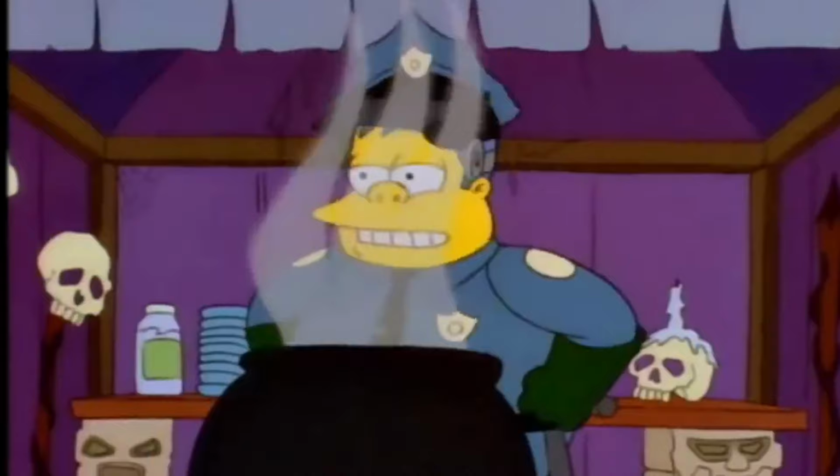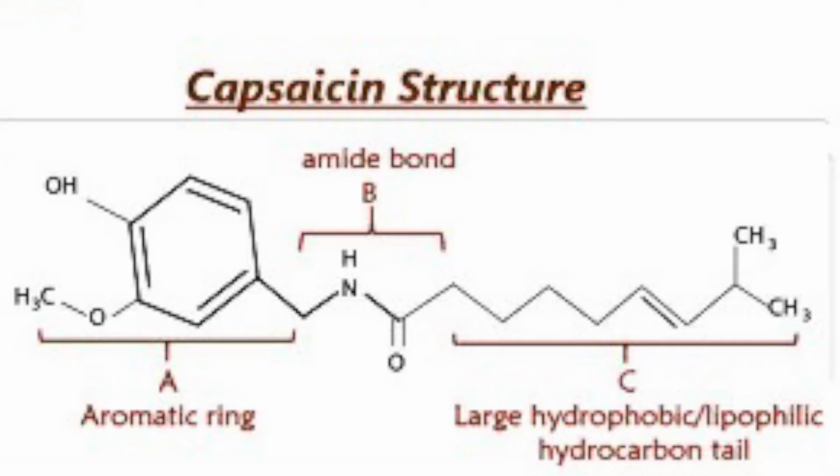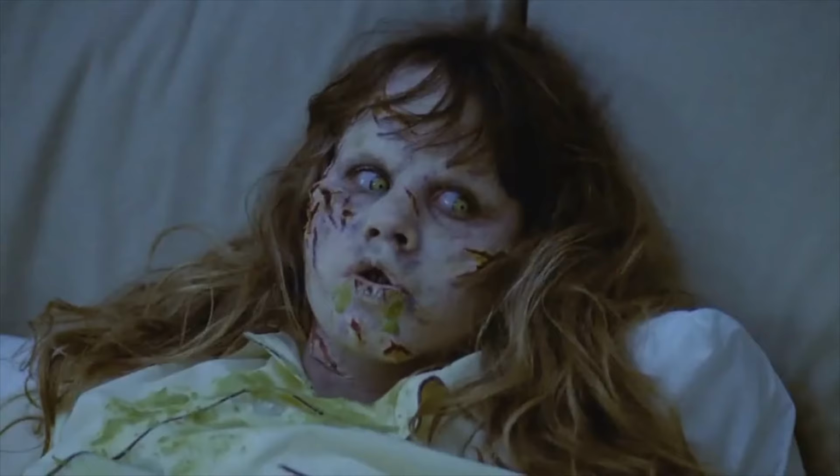To wash down the burn, unfortunately, capsaicin molecules have a hydrocarbon tail, this part right here, which means they're nonpolar. Which means they're hydrophobic. Water? You keep it away. Which means it doesn't mix quite that well with water.